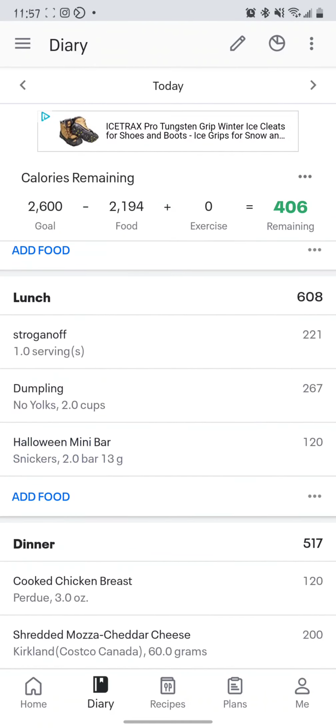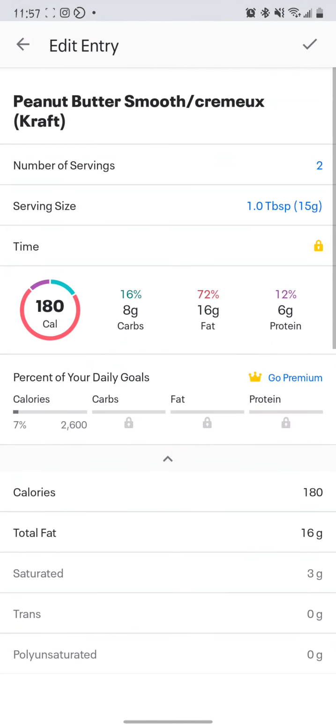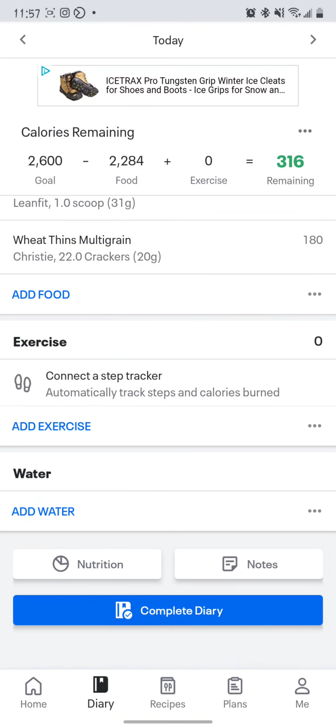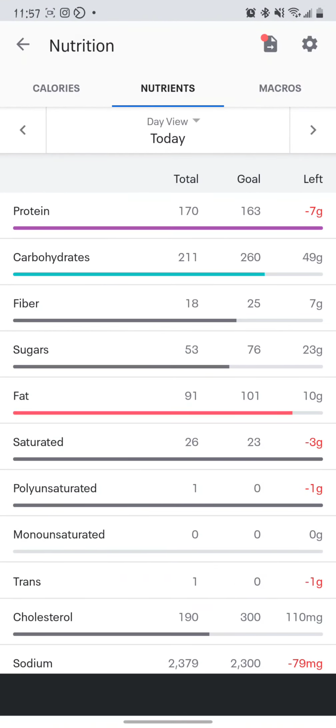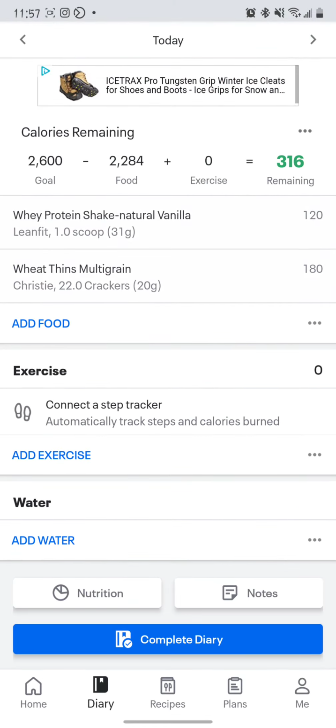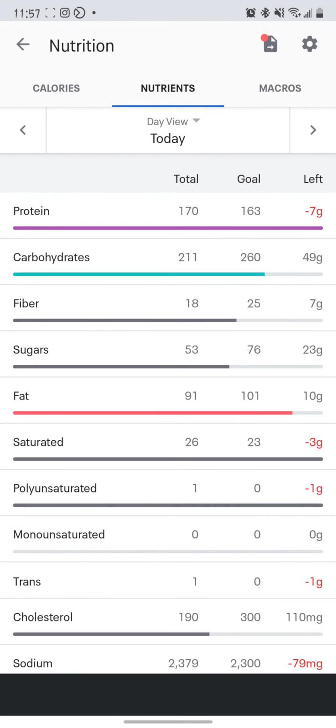So I'm going to switch that, and I'm going to put 3 tablespoons. Check that. Oh my gosh, it's not easy to click this check mark for some reason. There we go. Now I'm going to go back to nutrition. All right, so I got some carbs and a little bit of fat left. I'm over a little bit on protein, not crazy, but I don't want much more than that.